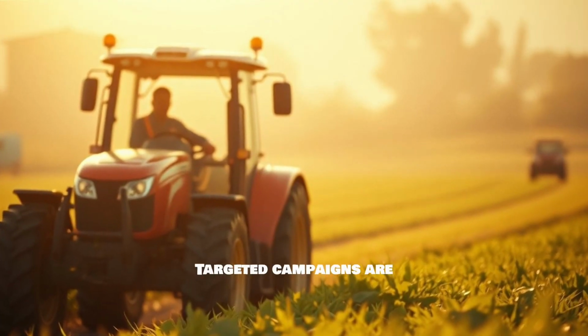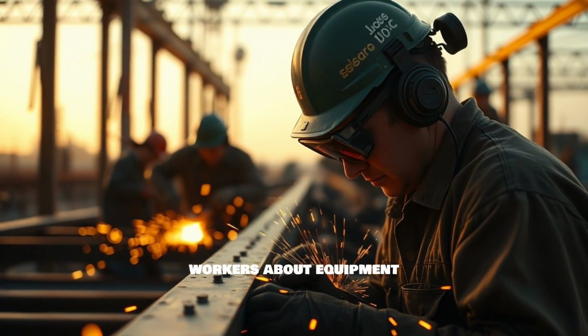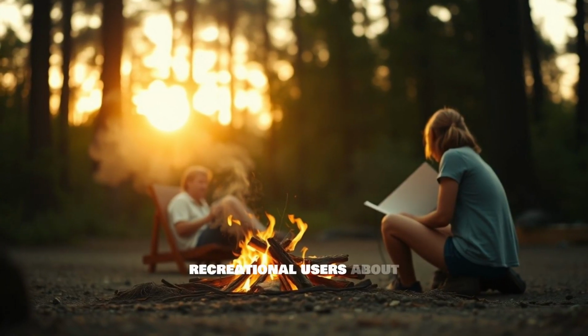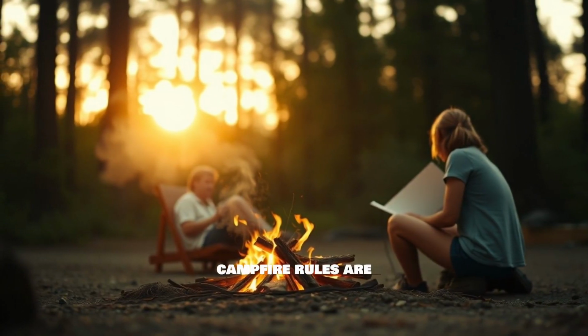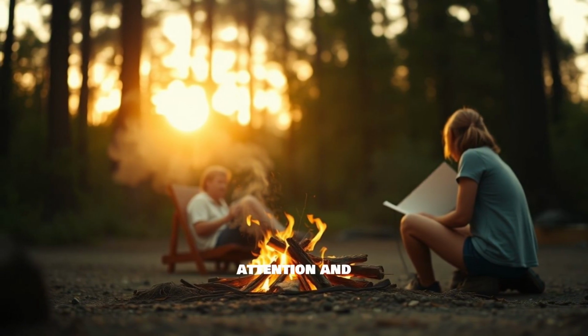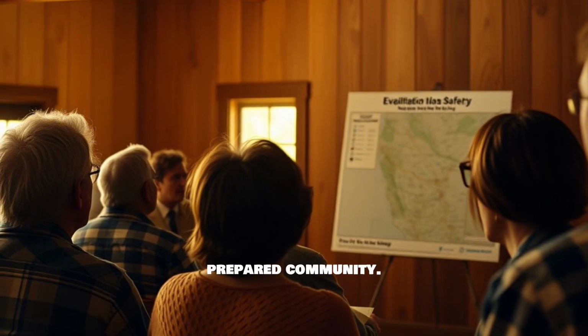Targeted campaigns are needed for specific risks. Educating agricultural workers about equipment use, construction crews about welding safety, and recreational users about campfire rules are essential. Every potential ignition source needs attention and education. An informed community is a prepared community.